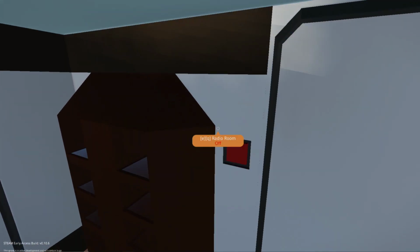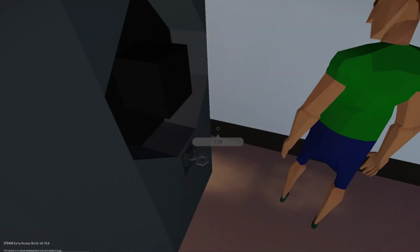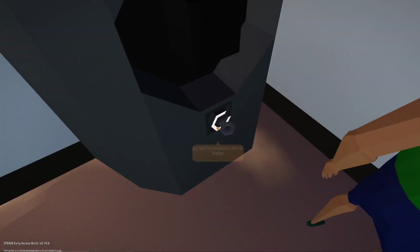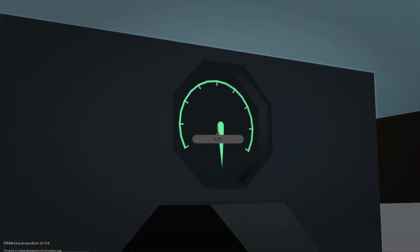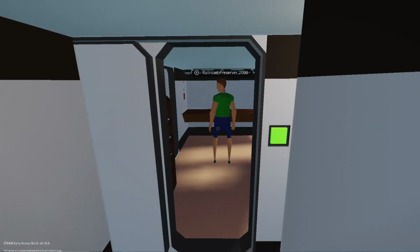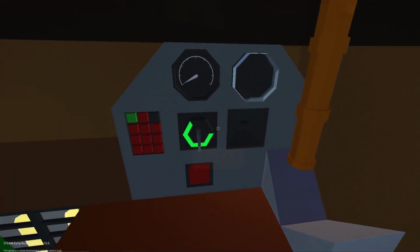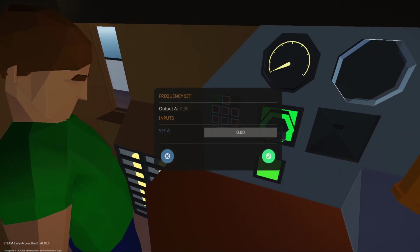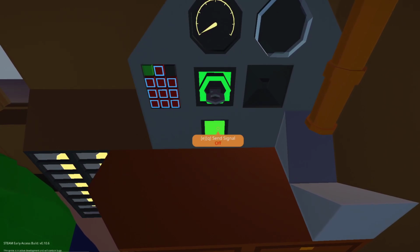This would be where you have the blueprints. And here you've got the ship's radar slash chart room. This is the navigation room if you turn this on. Ah, the radar again. It's back. We have the radio room, which is his radio. Insert random number, press all the buttons.